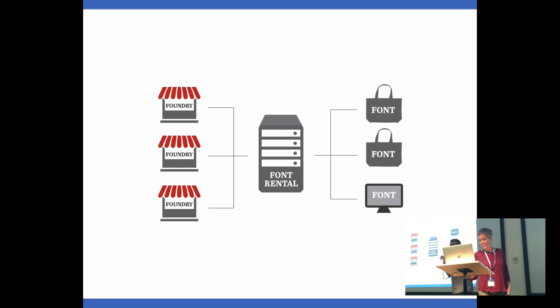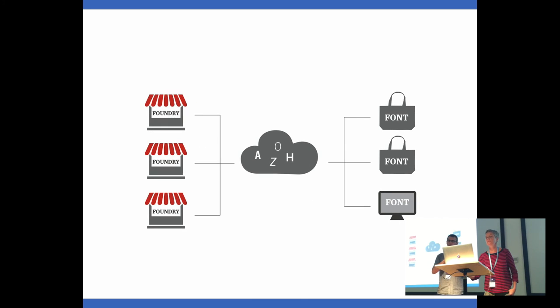Well, basically, you have the foundry selling itself to the people, the foundry using a distributor or intermediary to sell, and the cloud models and the rental models. More of a recent development.